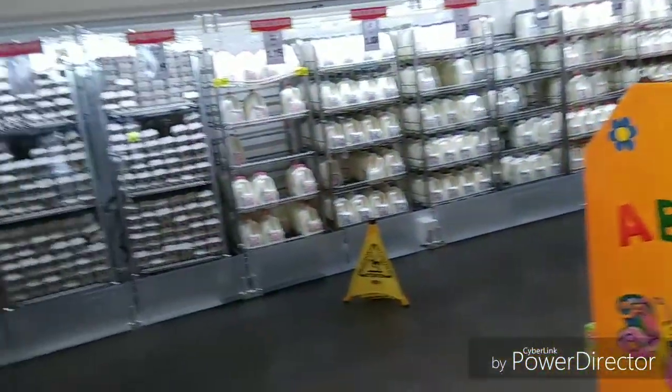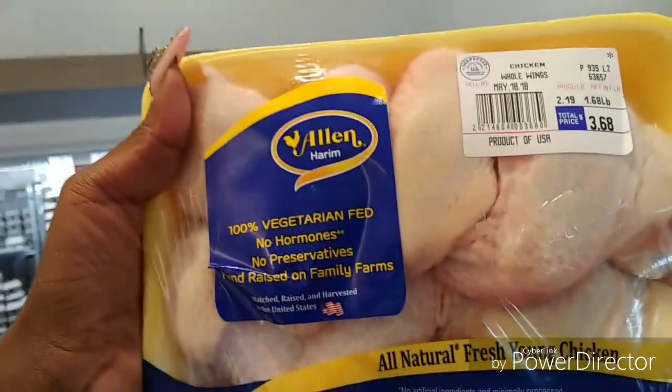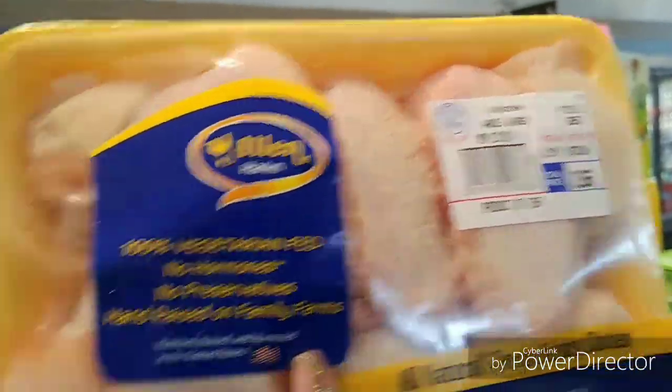We all know how expensive chicken wings are, guys. Is that milk for $1.15? Oh, yeah. $3.68. $3.66.